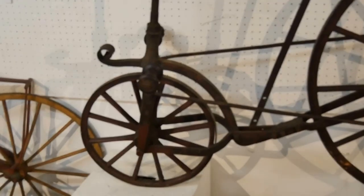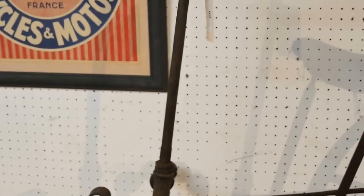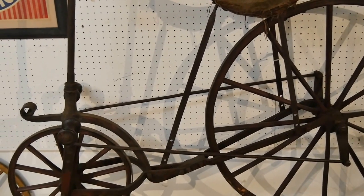Okay, thank you. The cool thing is it's only going to a local collector. Really? Yeah, a guy that lives up here. It's against a French collector. I was sure that was going to go. You never know. The stuff fluctuates year to year. But we're happy with that.